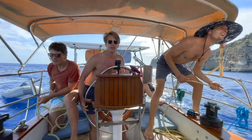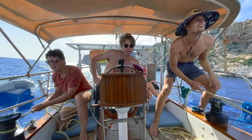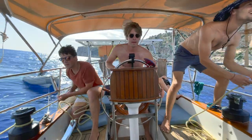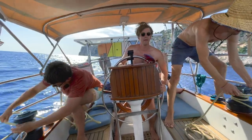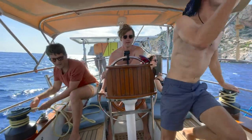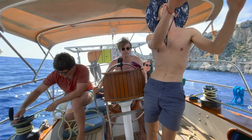Keep going. And then straighten up, Fred. If you want to head towards the town over there, yeah. It just needs to flap on the other side. There we go. Sweet! So Fred, if you head towards the buildings there, like that, exactly, perfect. Stay there.